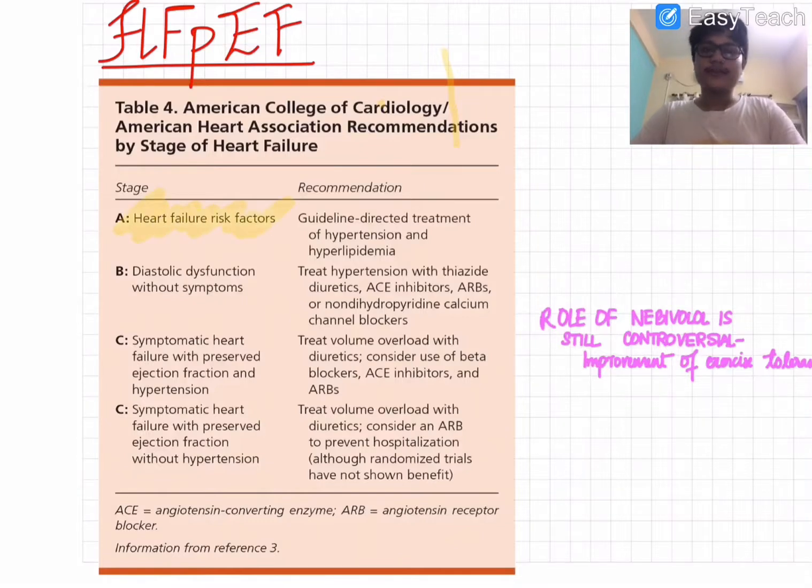If a patient has heart failure risk, then we need to straight away treat the hypertension and hyperlipidemia. If the patient has diastolic dysfunction but without symptoms, then we need to treat hypertension with thiazide diuretics or ACE inhibitors or ARBs or non-DHP calcium channel blockers like verapamil or diltiazem. If the patient is symptomatic and is also hypertensive, then we need to treat the volume overload with diuretics and consider use of a beta blocker or ARB or ACE inhibitor. And finally, if the patient is symptomatic and has no hypertension, then again treat the volume overload with diuretic and consider adding an ARB. So these are the standard issue guidelines for treating a case of HF-PEF.